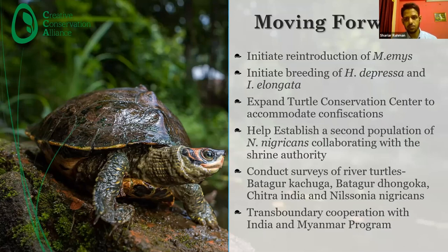And we're also planning to expand our turtle conservation center facility. We plan to have a larger enclosure for handling and rehabilitation of rescued individuals of turtles and tortoises. And we are also working to help establish a second population of black softshell, collaborating with the shrine authority as well, so that some of the individuals can be head-started and hopefully released back in the wetlands of Bangladesh where they historically occurred. And they're still found in low density population in the northern part of Bangladesh.